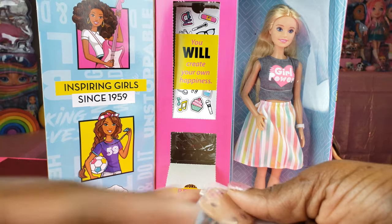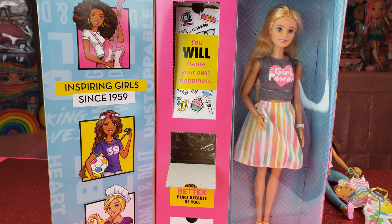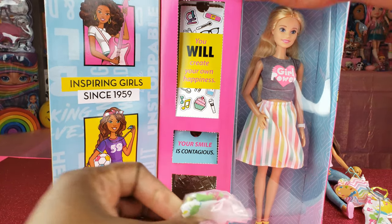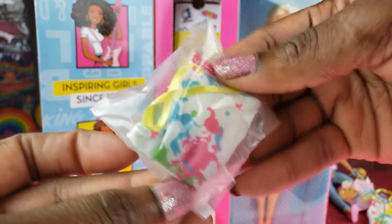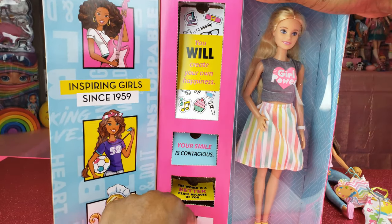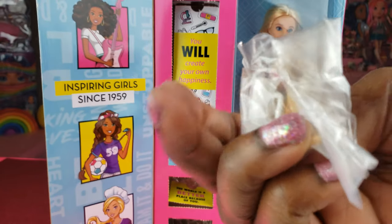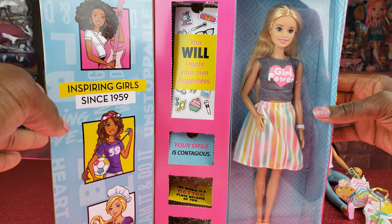Oh my goodness, guys. The same thing, Barbie. Who wants that? That's not a surprise. Oh my goodness, guys. The same apron. Really? Okay, and the doggy with the bottle. Anyway, let's get our girl outside.